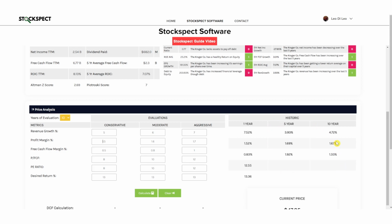And here's the thing, folks. Obviously, past performance is not indicative of future performance. Obviously, giving ourselves the most margin of safety is of the utmost importance, because that will dictate how safe we are, and hopefully we're not terribly wrong.